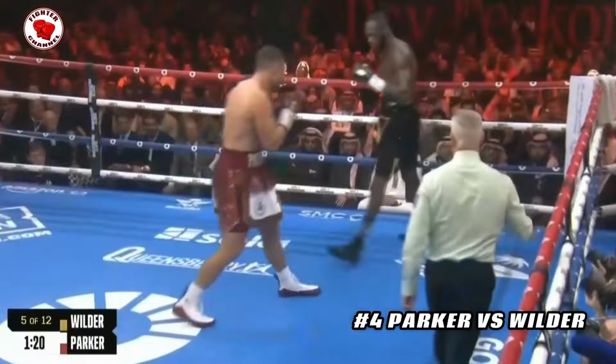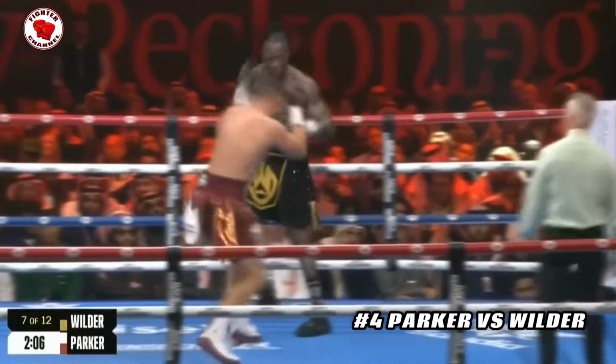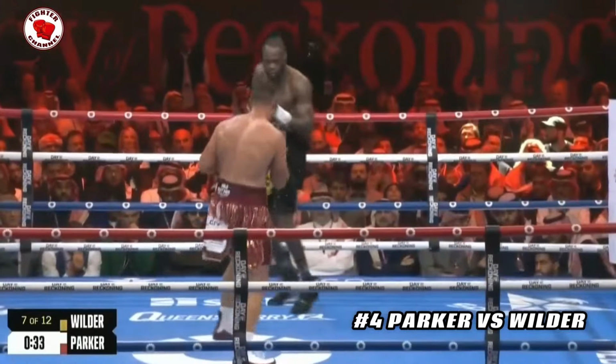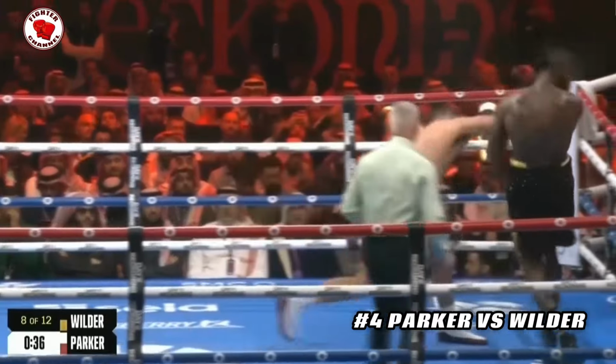You see Joseph Parker, blunt puncher, so he can't chase too much. He's not allowing Wilder to get a foothold in the contest. There it is. And that's a right hand from Parker.